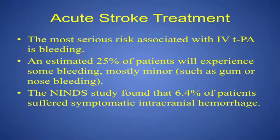And so we talked about the rising cost of medicine. This is one way that we can get you home rather than going to the rehab center or keeping you here in the hospital longer. So the biggest thing, because it is a clot-busting medicine, the most serious risk associated with intravenous TPA is bleeding.